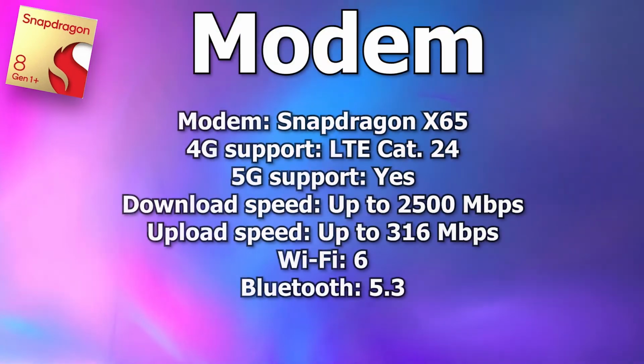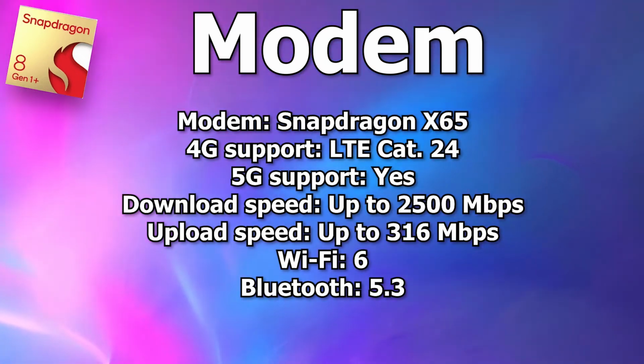Modem is basically the same as the last generation. It uses the Snapdragon X65 modem which supports 4G and 5G and download speeds up to 2500 megabits per second and upload speeds of 316 megabits per second respectively, and it also supports Bluetooth 5.2.